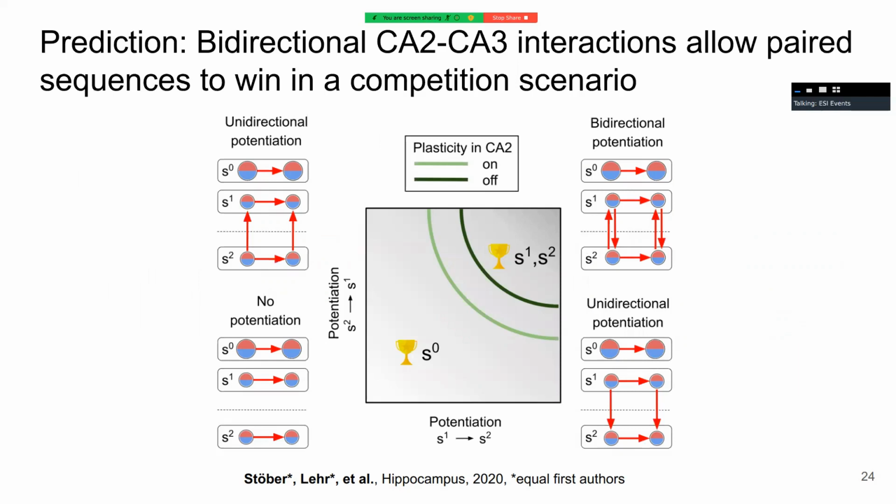Based on the Jedlička model and some not so complicated math, we can pose the following prediction: if cell assemblies inhibit each other, and there's not so much potentiation between S1 and S2, and there's, as normally is prescribed, inhibition between CA2 and CA3, then the strong sequence S0 will win because it has stronger assemblies. And with win, I mean the following scenario: we activate the first assembly in each sequence and let it run through. But if there's bidirectional interaction between S1 and S2, so bidirectional pairing of sequences in CA3 and CA2, then these sequences can join forces and overcome the strong sequence. So this experience in the second case can be prioritized during consolidation. That's the key idea.